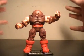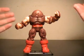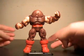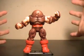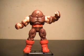Marvel Universes are running you about $7.50 at most Walmarts, or online. Once again, this guy's only running you about $10. And the only real problem I have with this guy is that his helmet, I wish there had been a head behind the helmet. Other than that, I love the figure.